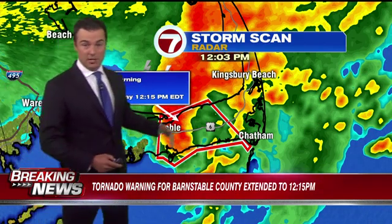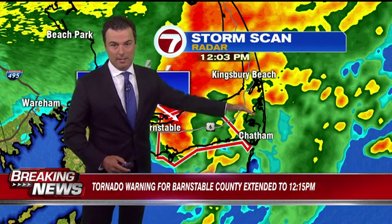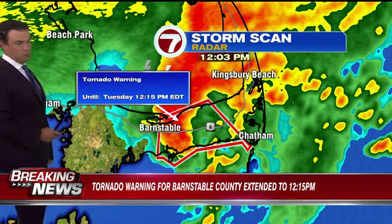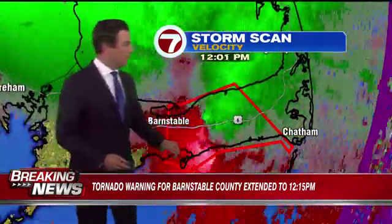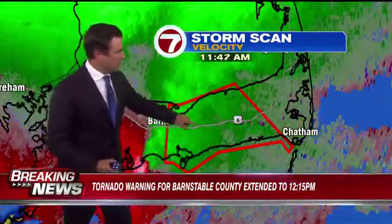And if the storm continues to produce a lot of wind aloft, you know what? This may get extended past this area, Chatham, perhaps up toward Wellfleet as we go through near 12:30, or at minimum, maybe, a severe thunderstorm warning could be in place. So this is what I'm watching here, and on the last frame, this is what we get concerned of.